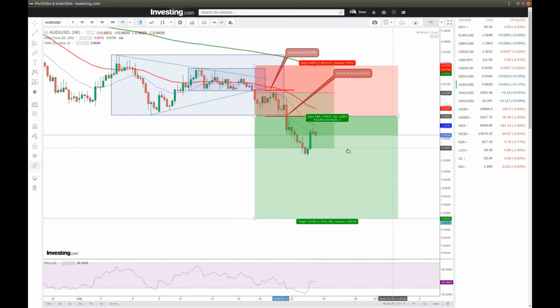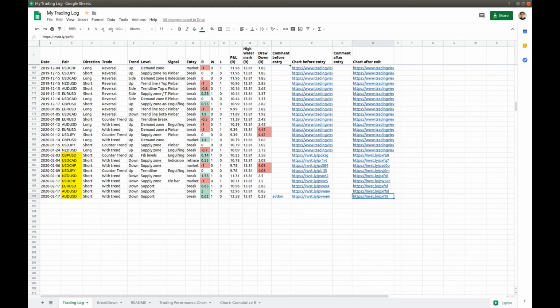Okay, so these are all my trades. In total I made, as I said, combined 3.5R, and I had 1, 2, 3, 4, 5, 6 winning trades and 2 losing trades. So that's pretty good.